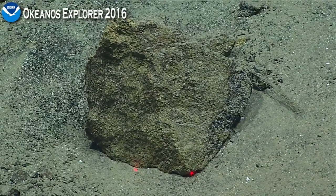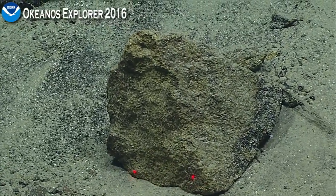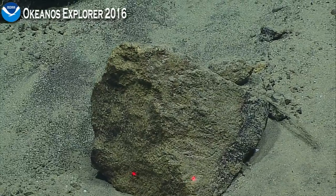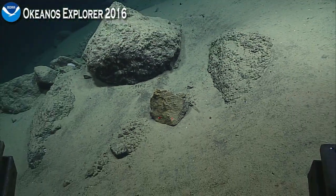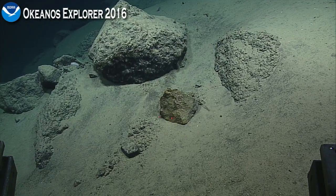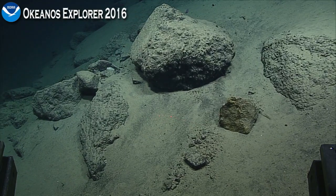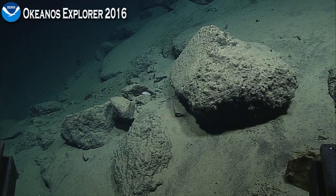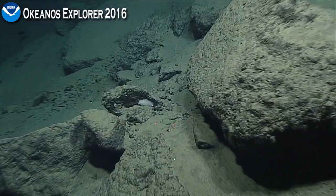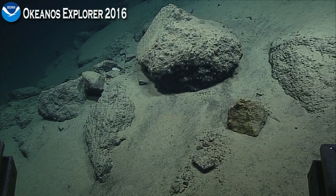Any reason this rock is colored a little differently? This rock looks like it has tumbled over. Its right side is black, covered with manganese oxide that had been exposed to the seawater, and the brown that we're looking at is a fresher exposure of the rock. So it hasn't had time to develop a real thick coating of manganese oxide. Okay, zoom out.